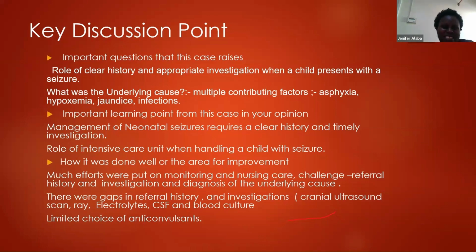We may need a facility to support respiration, like mechanical ventilation, but most of the facilities in our setting still do not offer that. We use CPAP as the highest level, and rarely do we do mechanical ventilation, because we need to transfer the baby to the adult intensive care unit, where in most cases the beds are occupied. So, how was it done well, and what are the areas for improvement?